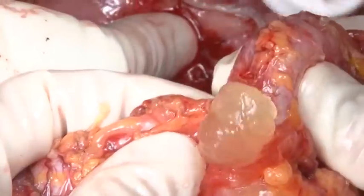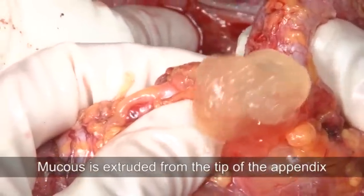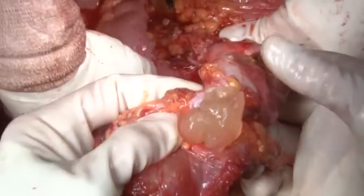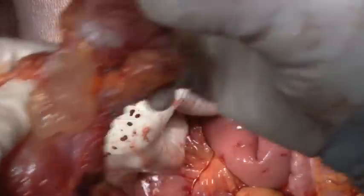With the appendix mucocele in my hand, I can squeeze and further mucus is extruded from the mucocele.